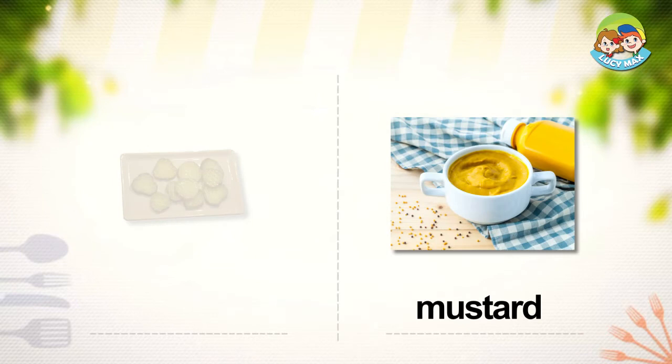Mustard. The yellow paste is mustard. It has different flavors, from sweet to spicy. We use it as sauce, usually with meat. The most common food to put mustard on is a hot dog.